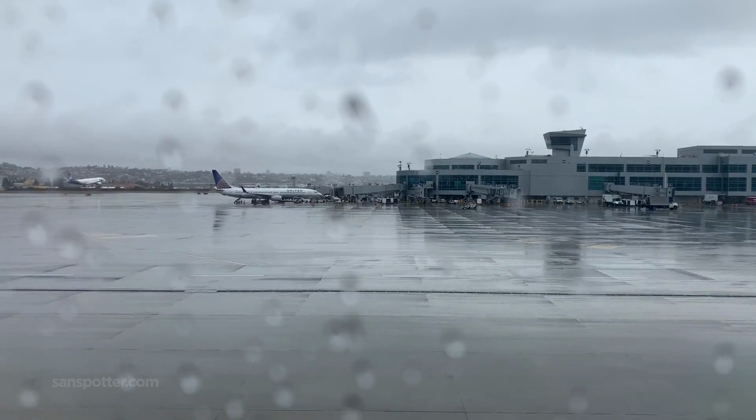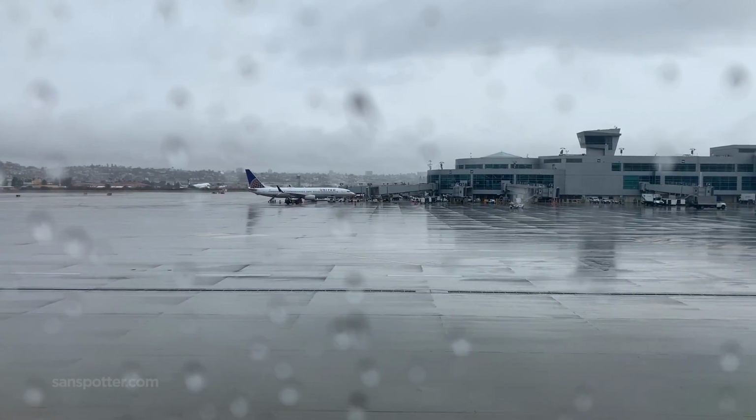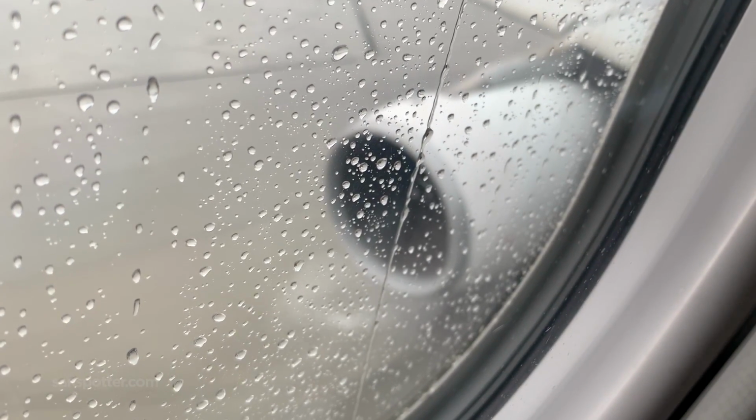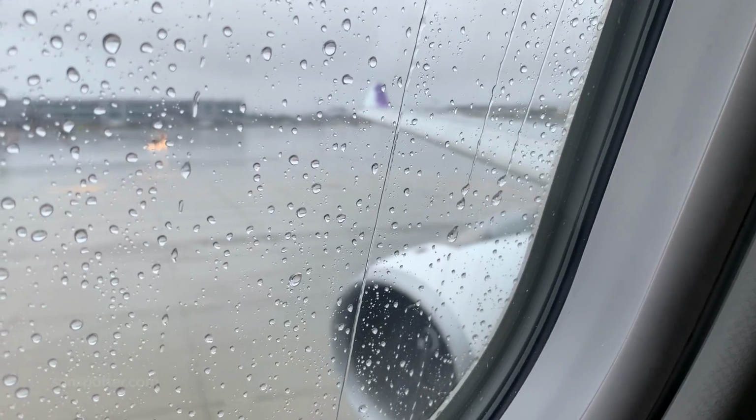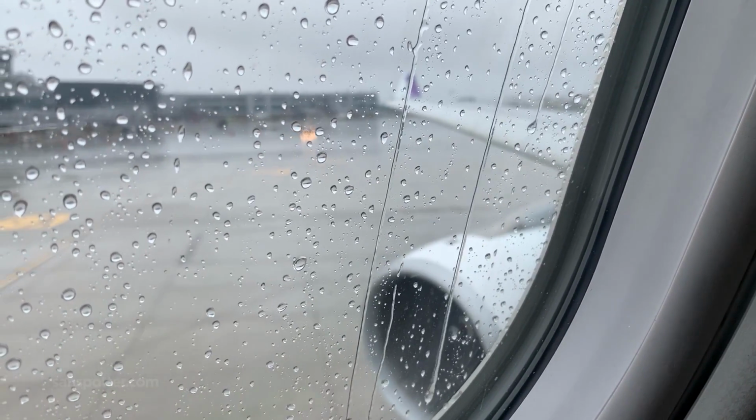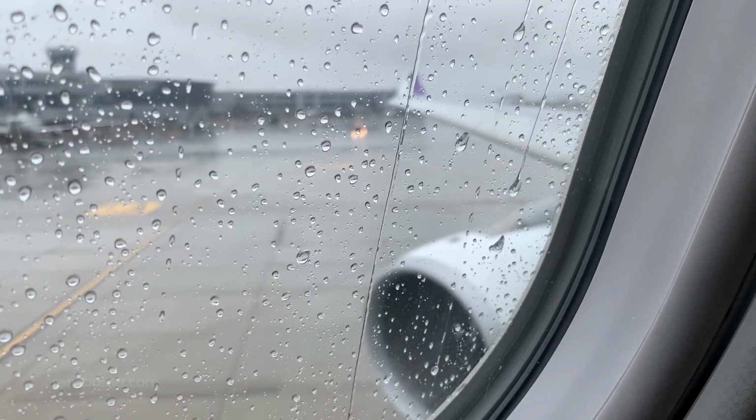Okay, this is where things got interesting. As you can see, the weather is abysmal, which means runway 9 is in use. For those of you who are not familiar with the San Diego airport, it's an extremely rare occurrence which only happens a few times a year.